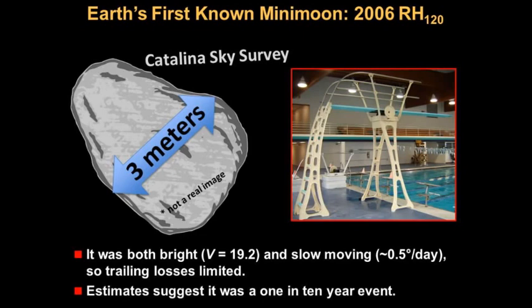It was found at the time because it was bright and very slow moving. And so it was relatively easy to find by the Catalina Sky Survey. But we think this is just the tip of the whole mini-moon iceberg. We think there are many more out there, and we think we know how to find them.